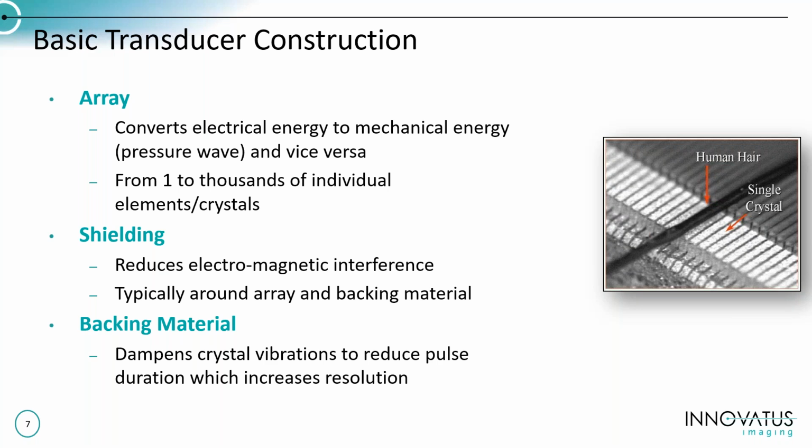If you look at this photograph on the slide, you can see just how small the elements on a transducer are. We actually manufacture transducer arrays in Denver, Colorado. We have an FDA registered facility there. This is a photograph of one of those arrays, and you can see the human hair overlaid over a single element. The space in between elements is typically about 1/5 the thickness of a human hair. So you can see how small these individual elements in these arrays are.